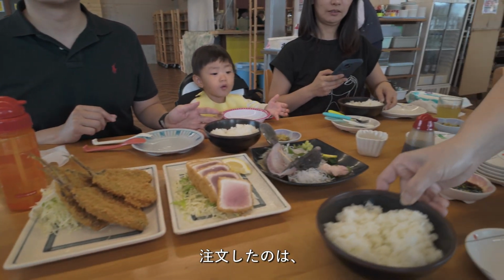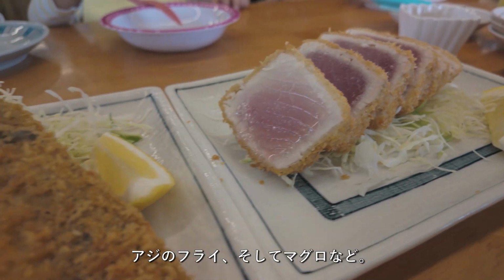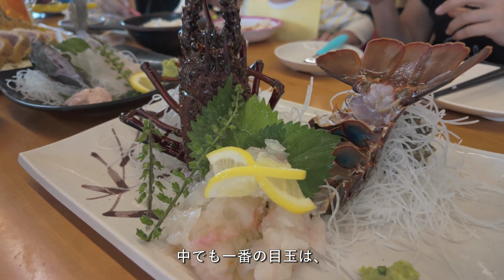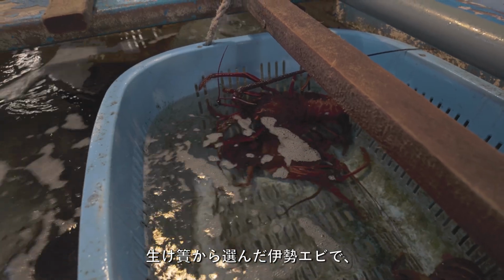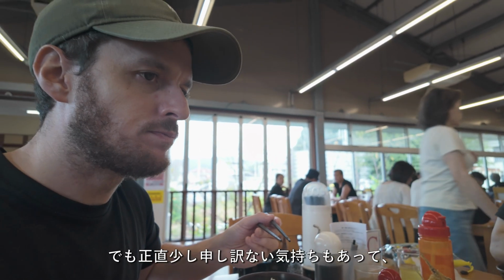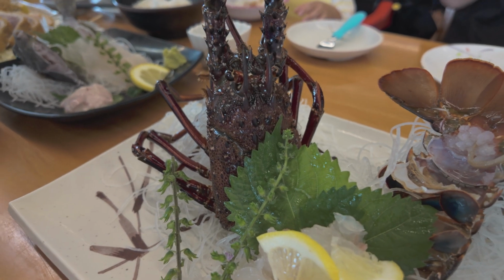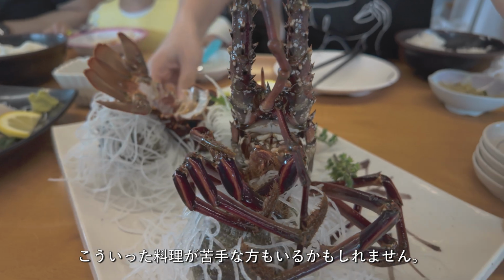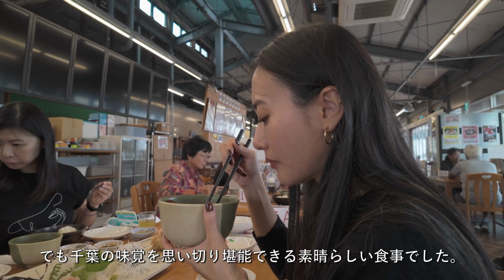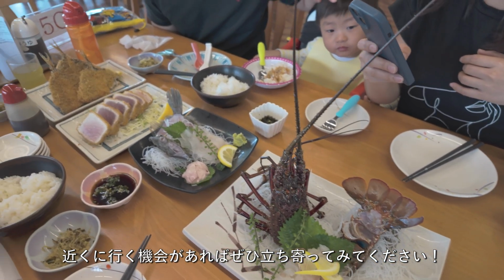We ordered a variety of dishes, including kawahagi sashimi, fried aji, and some maguro. The highlight though was definitely the ise ebi that we picked straight from the tank. It was incredibly flavorful and tender, so I have to admit I felt a bit sorry for the lobster. It's still moving. Oh my god. Really? Yes. Which might not be for everyone. The meal was a fantastic way to dive into the flavors of Chiba. I highly recommend stopping by if you are in the area.